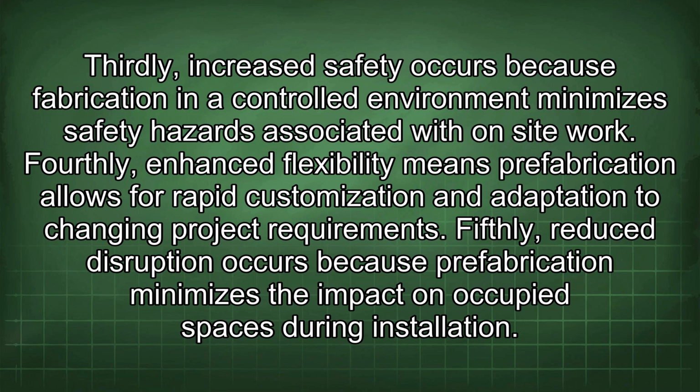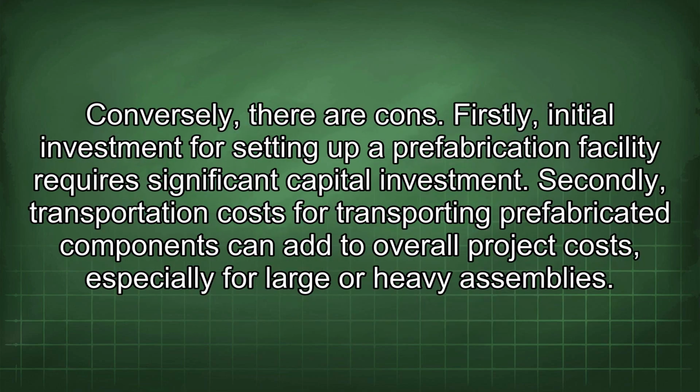Fourthly, enhanced flexibility means prefabrication allows for rapid customization and adaptation to changing project requirements. Fifthly, reduced disruption occurs because prefabrication minimizes the impact on occupied spaces during installation. Conversely, there are cons. Firstly, initial investment for setting up a prefabrication facility requires significant capital investment.